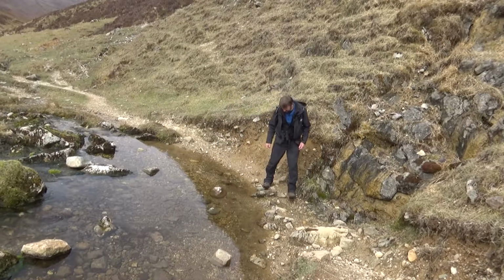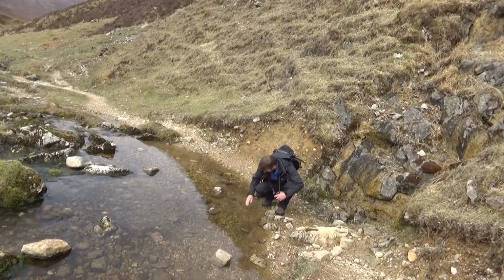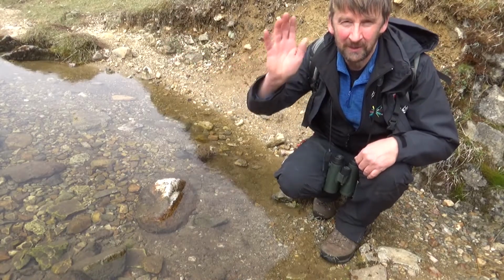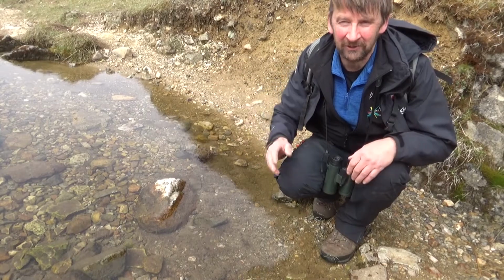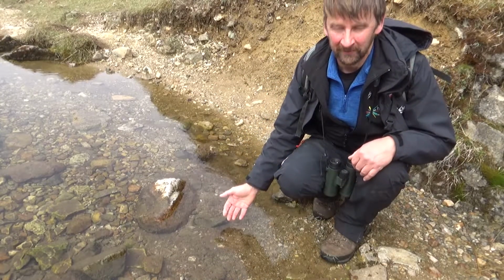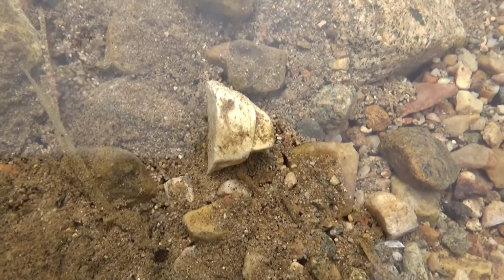This is Fuaran Allt na Uamh, one of the springs on the Allt nan Uamh, and as we've been coming up the river, there's been quite a lot of water coming down, but just above us here, the river's completely dry, and if you didn't notice, you'd wonder, where is all this water coming from? It's actually soaking up from underneath here.